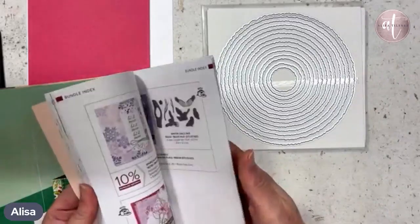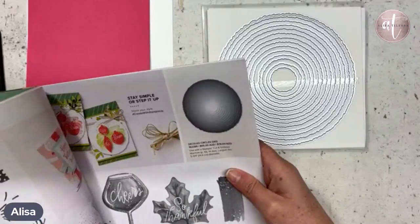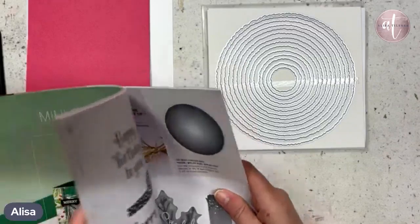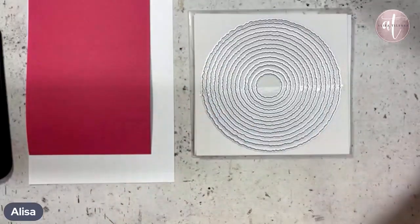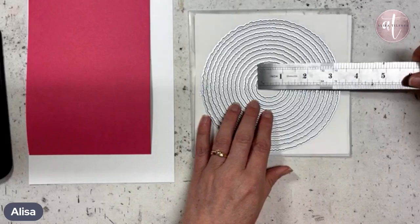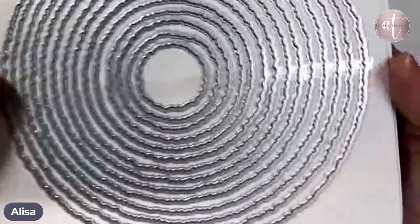The biggest die, what did I say? Page 63. The biggest die is 5 3/4 inches, which is 14.6 centimeters in diameter. So that is massive, massive. There are 14 of them. The smallest die is about an inch. And these are Deckled dies. So I'm going to bring them up.